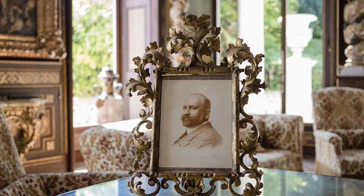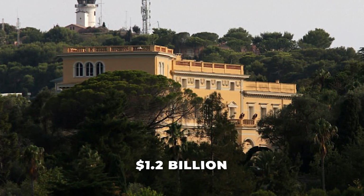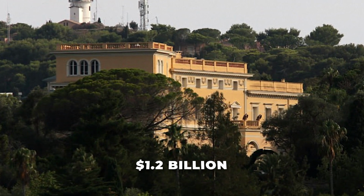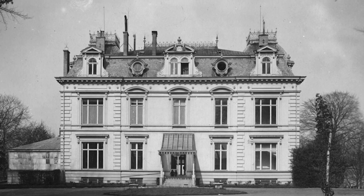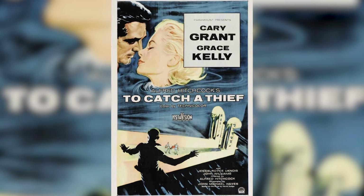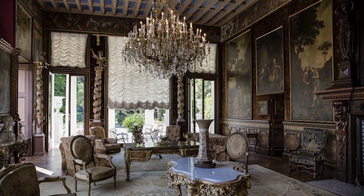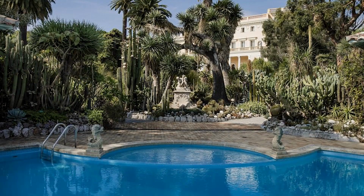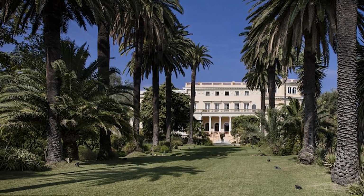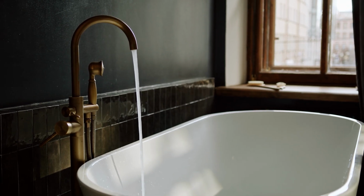King Leopold II of Belgium resided in Leopolda, a $1.2 billion house on the French Riviera in the late 1890s. It operated as a medical clinic during World War I and was featured in movies including To Catch a Thief by Alfred Hitchcock and The Red Shoes. The main house's amazing 29,000 square feet includes 2 guest cottages, a pool, approximately 18 hectares of trees and gardens, as well as 11 chambers and 14 bathrooms.